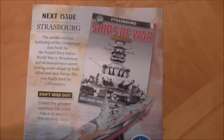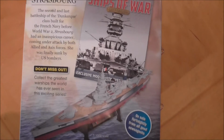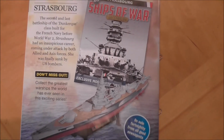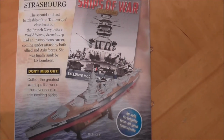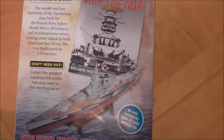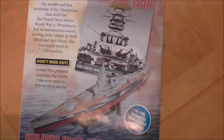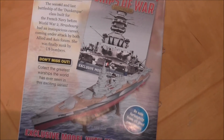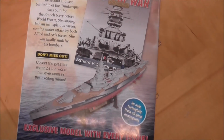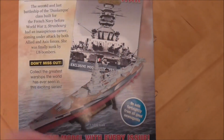So next up we've got the French battleship Strasbourg. This is a ship at Dunkirk. Basically, Strasbourg was in the Battle of Mers-el-Kebir. The British turned up, beat the crap out of the French Navy, and then the French Navy fled to Casablanca, I believe, correct me if I'm wrong. And eventually we battered Strasbourg into oblivion. It was the Allies and the Axis, and then the US bombers. And so that's the end of that.